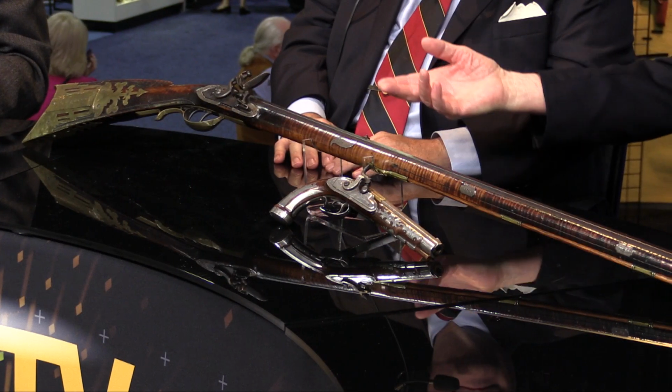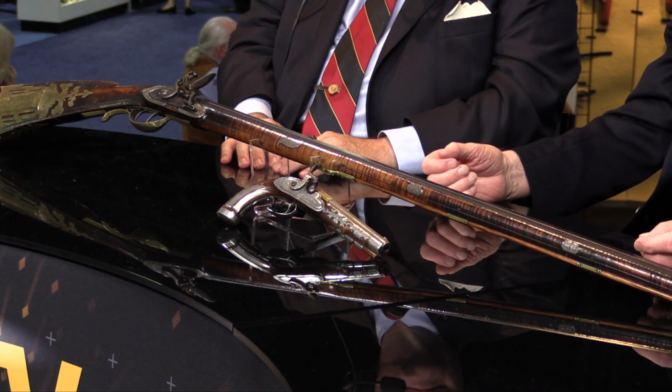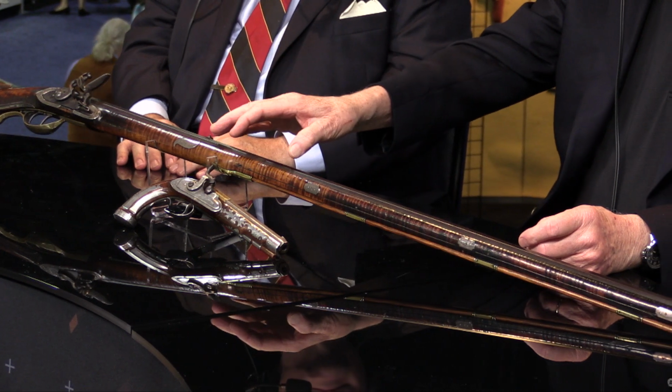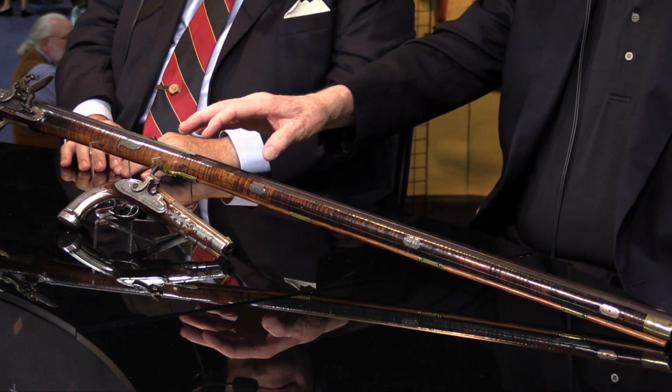Now we have Wayne Elliott representing the Kentucky Rifle Association, and they brought a spectacular display, all the work of a single gunsmith from right here in Georgia, correct? That's correct. Wow, beautiful. Wayne, why don't you tell us a little bit about what we have here? Well, we were particularly glad as an association to bring this to represent the state of Georgia for the NRA show here in Atlanta.